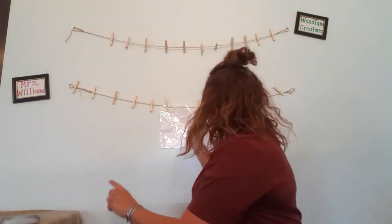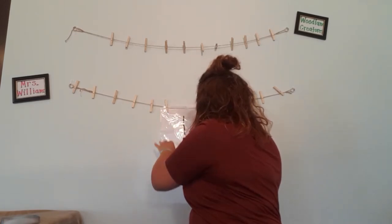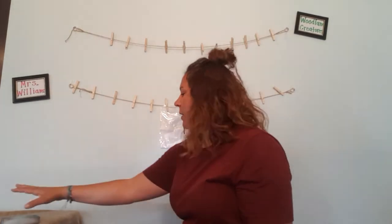What comes after zero? If you said one, you're correct. And one looks just like this, just a line. So start here and come down. Good.